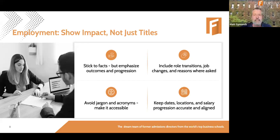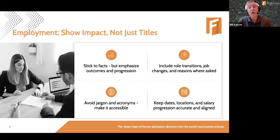Now, you emphasize impact rather than job titles. That's exactly right. So what is it that you've accomplished? How have you gotten there? How have you moved through the organization or moved up? New things that you've learned. So where you have the opportunity to go beyond, here was my title, here was my organization, here were the dates I was there, take the time to explain, here's what I did, here's what I learned, here's what I hope to get out of this position, and in many cases, here's why I left that position.